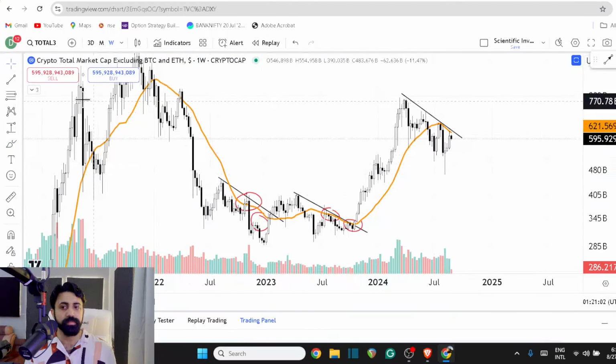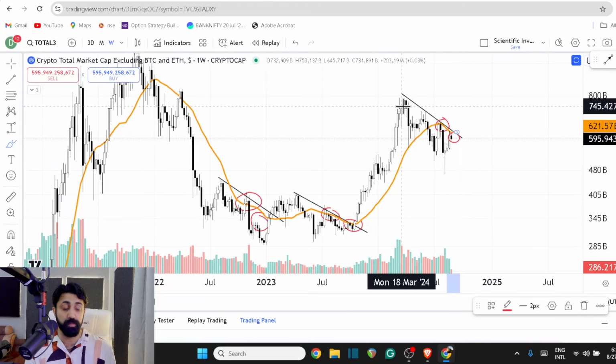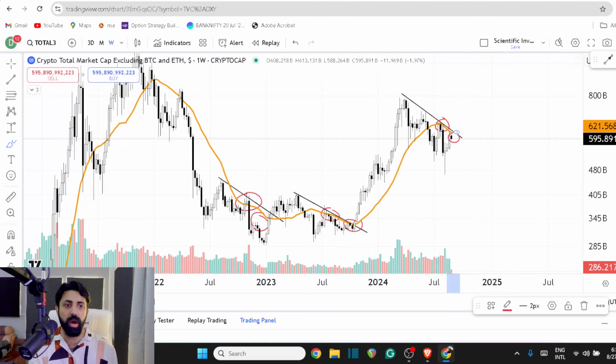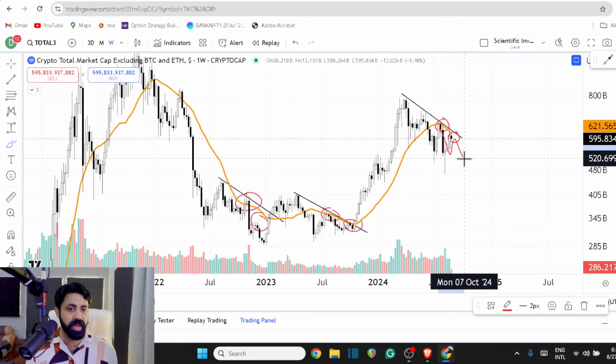Now, if you look at the moving average being tested, right now you have a couple of them in front of you, which is great. You go back, you break to the downside, then you come back up, retesting that trend line. So the total altcoin market and the altcoin segment kind of shows you, okay, it's fine, don't panic now. But remember, dollar to crypto shows you the crypto market needs to make a bottom.